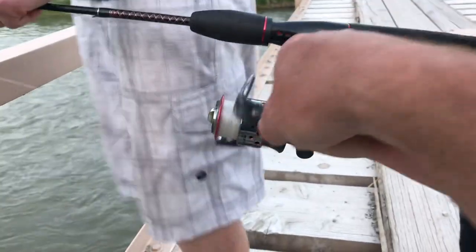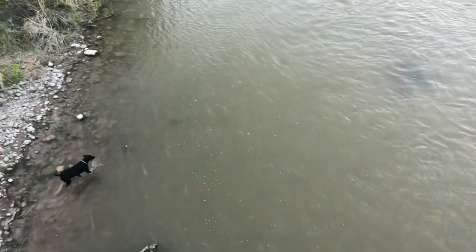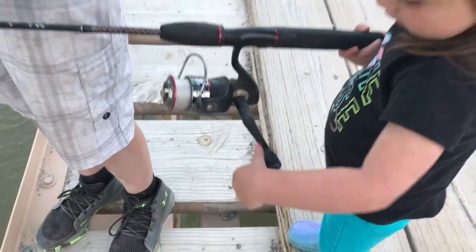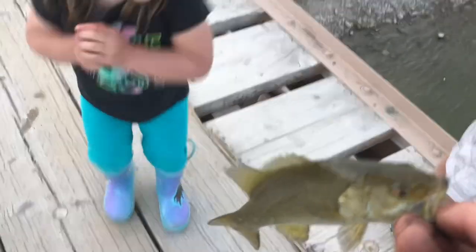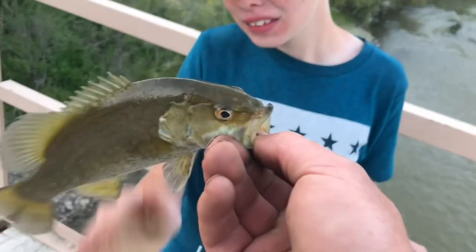And you can feel him fighting. You feel him jiggling? Ready? Thinks she's going to go down there and get it. All right. We're going to let her do it and get it up here a little ways. You want to touch it? No? Look, Dax wants to. Yeah, see, he's a nice guy. All right, let's get him back in the water.